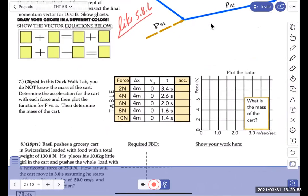Now 7, we just got the table filled out. This is not the same table as on sheet 5.9, but it's the same kind of thing. You're doing duck walk lab. You're increasing the force, and this time instead of the delta x being 3 meters, the delta x here is 4 meters. Initial velocity is still 0, but then I gave it times, and then you have to figure out acceleration. Well, remember, to find acceleration, we have delta x, we have v naught, we have t. You tell me, what equation would you use to find acceleration?